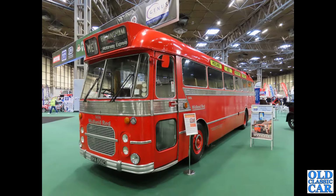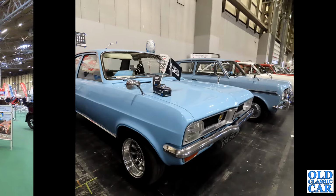Not everything is car size at the NEC. And here we've got a fantastic Midland Red Motorway Express, designed for high-speed transit up and down the new shiny motorways of the 1960s. This one registered in 1965. What a treat to see a few commercial vehicles at the NEC this year.